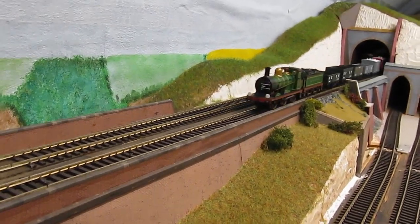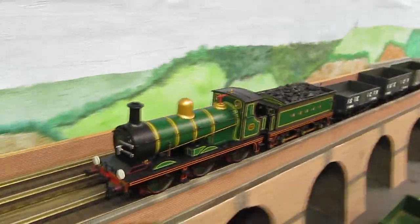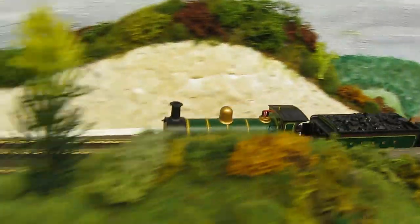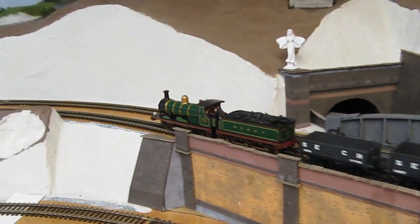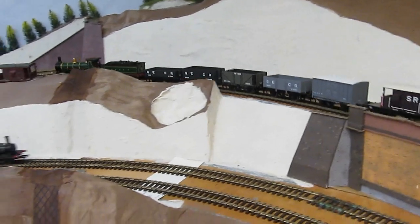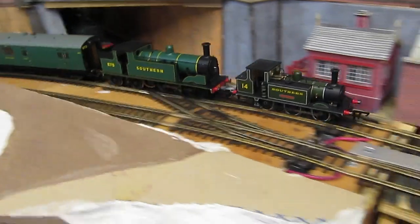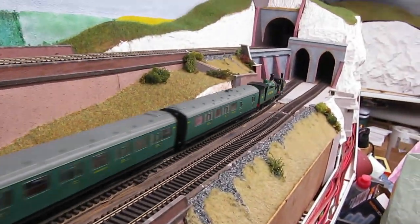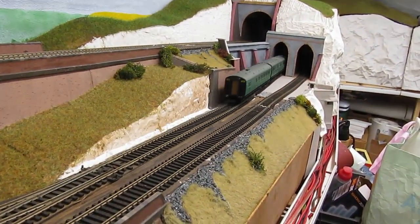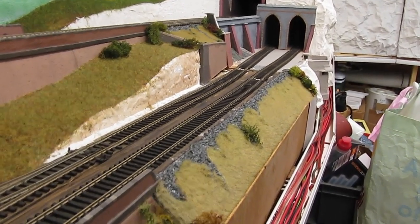Oh, good timing. Oh, beautiful engine. We're having to use the Terrier as a banking engine because the 044 don't like my inclines. It's just wheel spinning too much, so we've got the Terrier helping her out. What else we've got? Oh, we'll have to wait a moment.